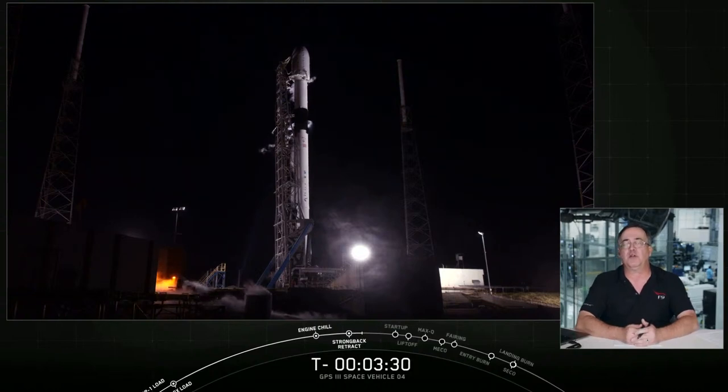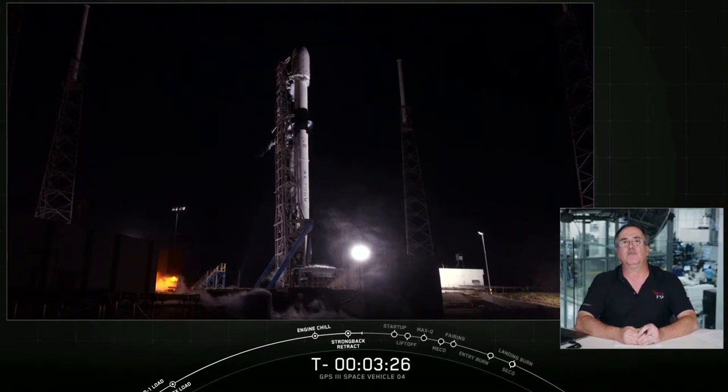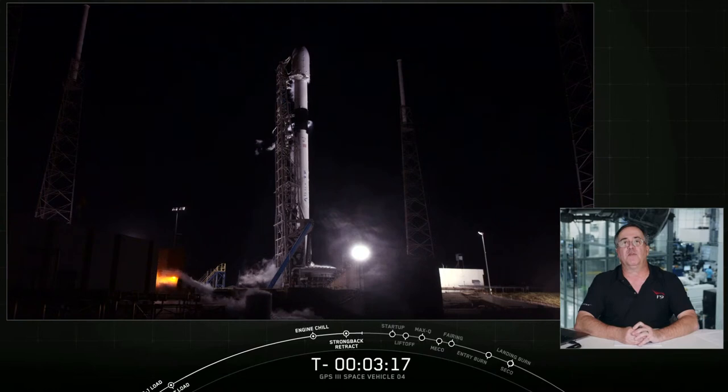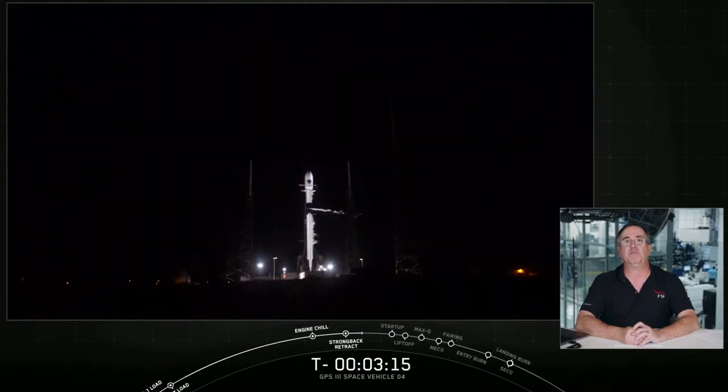Now, first stage fuel loading did complete at T-minus 6 minutes. Strongback retracted. We're continuing to wait for first stage liquid oxygen load to finish up in about half a minute here, followed a minute later by second stage completion. Now, a minute before liftoff, you'll hear the announcement Falcon 9 is in startup. That means the rocket's own internal computers are controlling the launch countdown on the rocket.